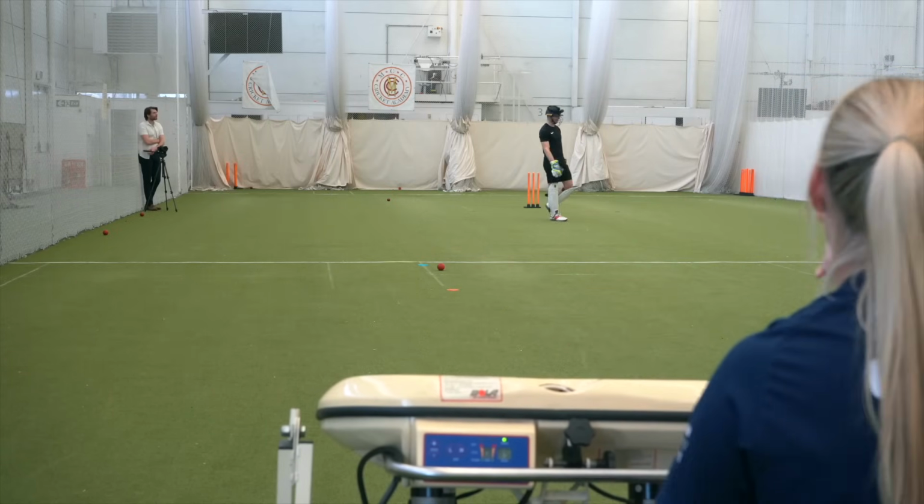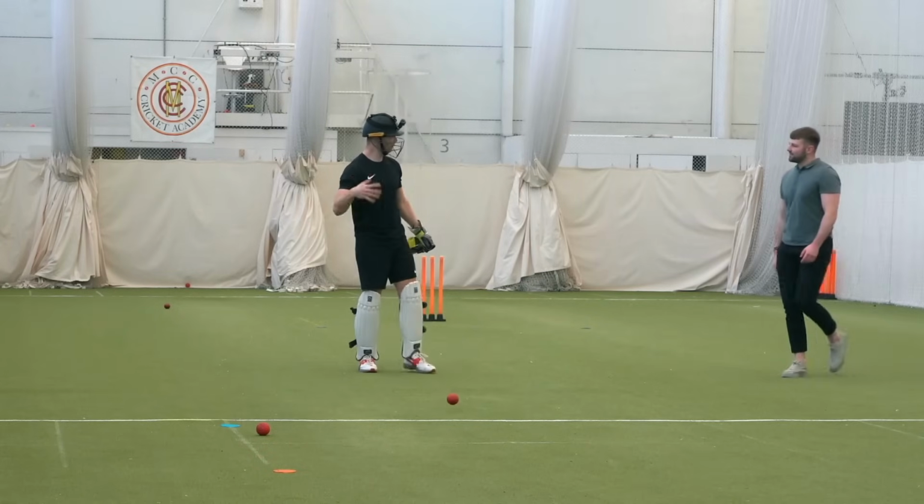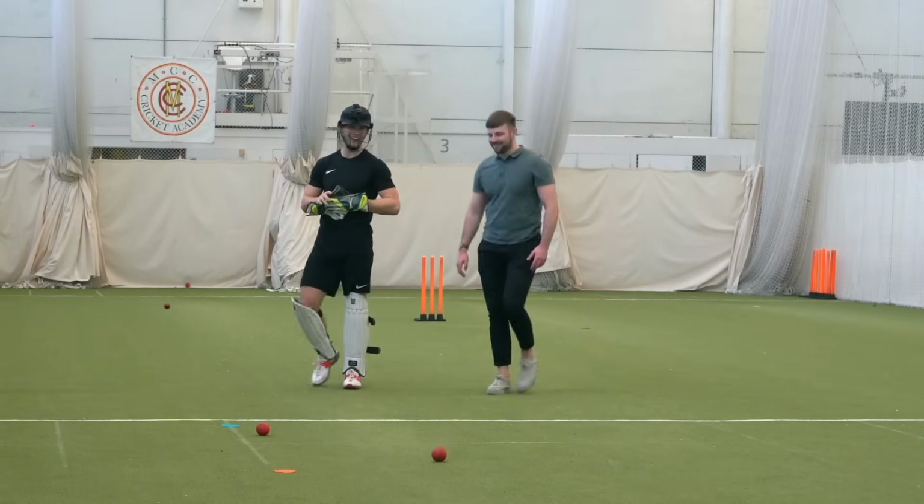And yes, I was able to catch it at max speed. Look, even my hand was hurting after this one. Alright, on to the next exercise.